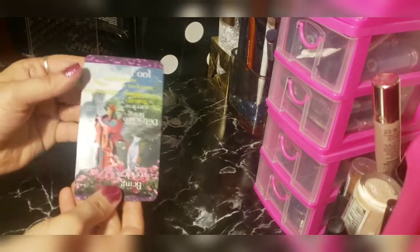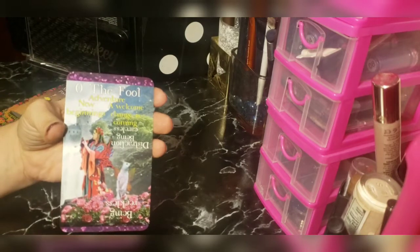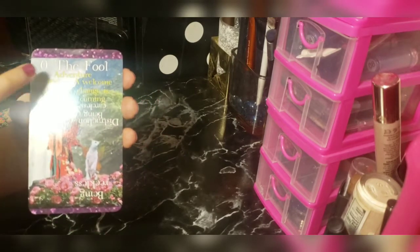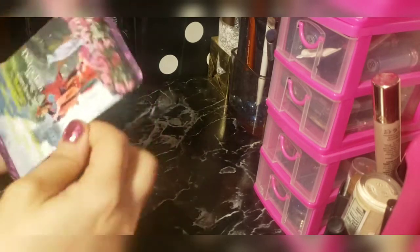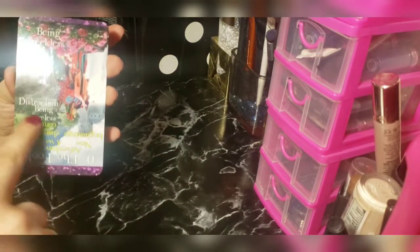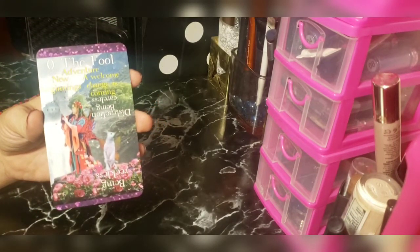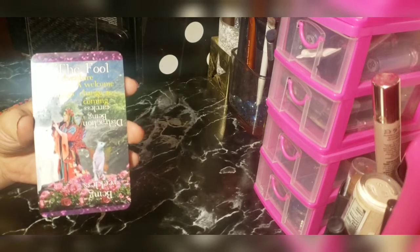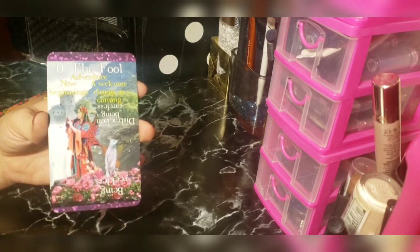So the first card is the Fool. Okay? So these cards, you have what it is, and you have three meanings it could be. And then in reverse, you have three meanings it also could be. So you do not need a book with these cards, guys. These cards helped me learn tarot. That's kind of why I created them, and I wanted to share them with you guys.